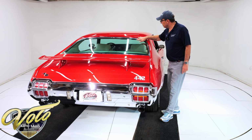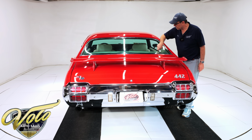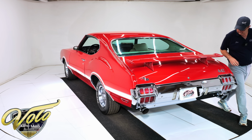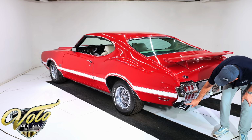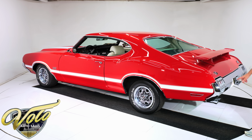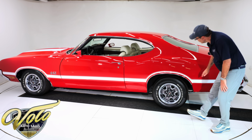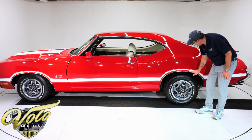So this rear window is the original. It has the rear defroster built into it, but there are scratches. Maybe they were scraping ice off of it at one time, but there are some scratches in the glass. The rear bumper has been rechromed. It has the trumpet tips coming right out through the bottom of the bumper. Dodge is doing it now on their trucks, but I think that's really cool. The emblems back here look really nice and fresh. The moldings are real nice and they fit the body. They fit the contours real nice.